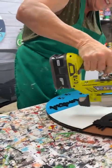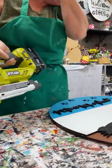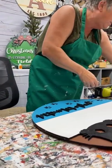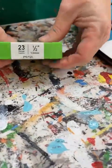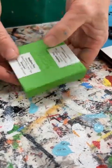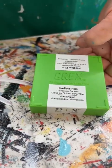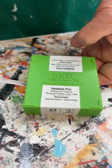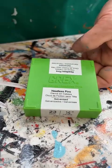I forget who asked. Somebody wants to know how long the brads are. These nails I use are 1/2 inch. I get a lot of stuff from Amazon, y'all, just because I'm too lazy to go to the store. I get frustrated at the store. They're 1/2 inch, and this is called GREX. It's called a headless pin, because you can staple it in there and you don't really see it. GREX is the brand.